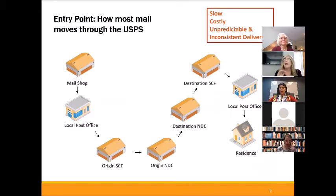Next, we want to show you how your mail moves through the USPS system. This is an example that we find: you start at your mail shop and then it moves through the process. So it goes from the mail shop to the local post office.